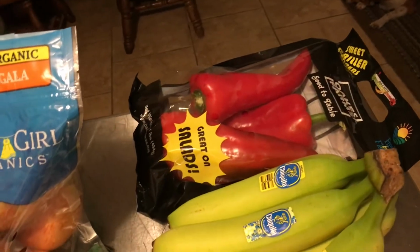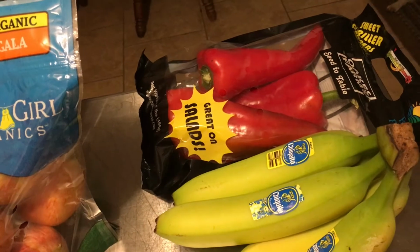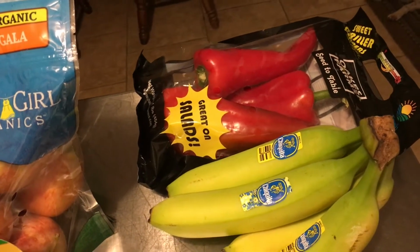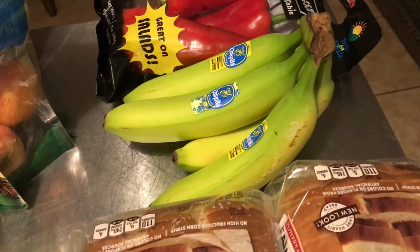They have these sweet peppers. I've never tried this kind before. They said they're just called sweet long peppers, and they were $1 off, so I got those for $3.99. The bananas were 65 cents a pound.